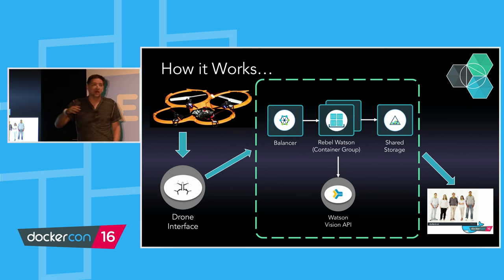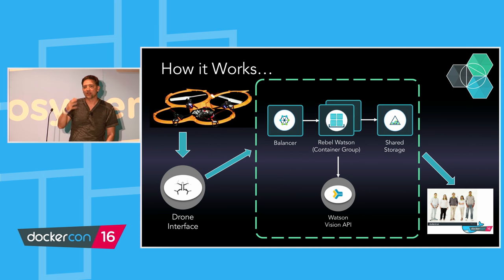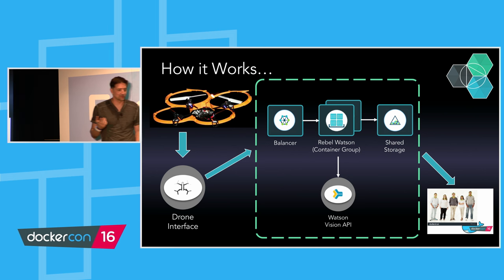And then the browser application that I was showing you is reading from that container, downloading the image and downloading the metadata about the image and drawing that overlay over the top. Pretty straightforward application. Using the power of AI and containers to build something cool.